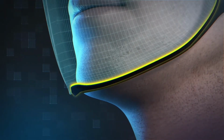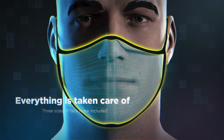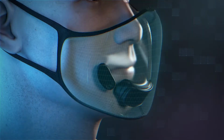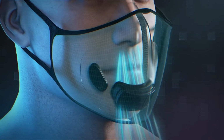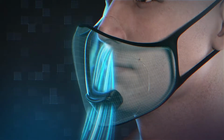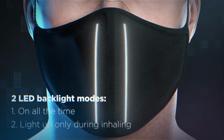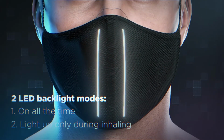We at Tedison place high value in convenience. Thanks to the ergonomic, anatomically shaped design, REMASK fits snugly on the face, while three different sizes included in the set enable the wearer to choose just the right option for the tightest possible seal around the nose and mouth area. A one-of-a-kind air filtration system separates the incoming and outgoing air currents for maximum safety and more convenience in comparison to other masks. Thanks to the smart REMASK system that differentiates between inhaling and exhaling, the wearer can choose between always-on and inhalation-only LED front lighting, or turn off the illumination altogether.